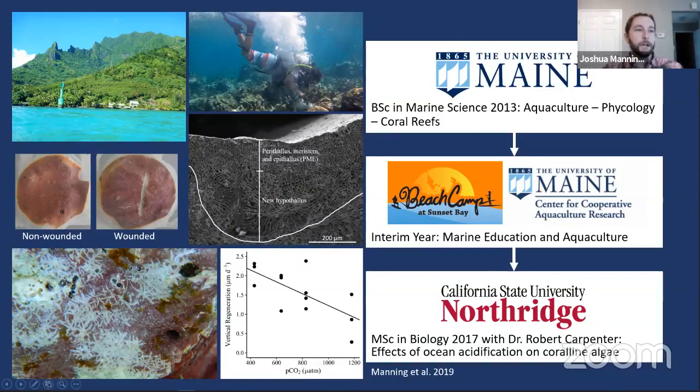And I found a position with Dr. Bob Carpenter at California State University in Northridge, which is in LA. And this was like the best thing ever for me, because I got to go to Moorea, which is an island just off the coast of Tahiti. That's a ferry ride away. And I spent 2 years there every summer for a few months just doing research.